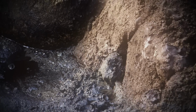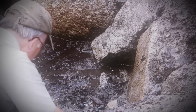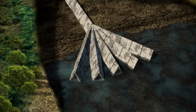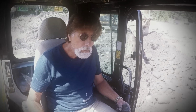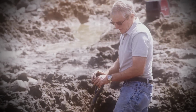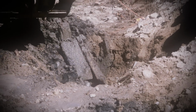Yeah. Two days ago, the team uncovered what could be a piece of a stone box drain, one of five that are believed to feed seawater into the Money Pit, thus protecting it from would-be treasure hunters. But today, while continuing their careful excavation of the area, Rick and the team were stunned to find yet another mysterious wooden structure. Looks like we have something there, Rick.